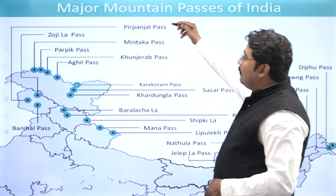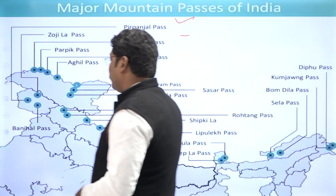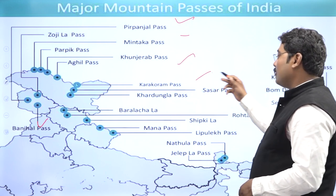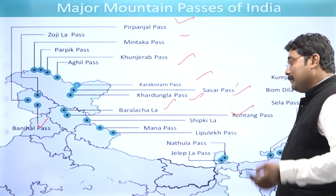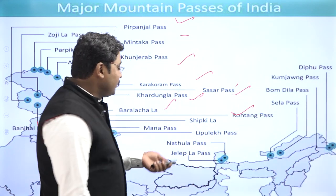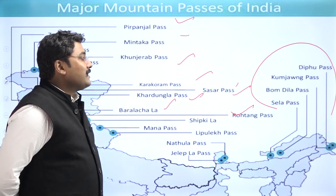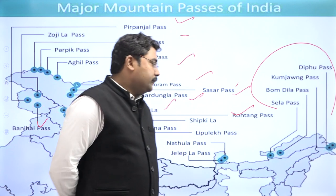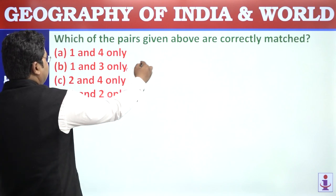As you can see, Pir Panjal, J&K, Jojila, again J&K, Banihal, J&K, then Parpek, Mitanga, Khunjerab, Karakoram, Sasar, Khardungla, Baralachala, Rohtang, Sipkila, Mana, Lipulek, Nathula, Jelepla, Bumla, Bumdila. The Purvanchal Hills passes are mainly the northeast ones, that is Sela, Bumdila, then Kumjawang and Dipu. Now moving on to the next. The answer will be 1 and 3 as we saw.